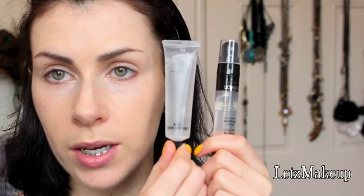They're mattifying primers as well. This is the MAC Matte Cream Mattifier, and then this is the L'Oreal Studio Secrets Anti-Shine Mattifying Primer. Both of them are practically the same thing. They're quite silicone heavy. So why that would work and why that's good for oiliness is that it basically forms a film over your face, and it stops the oils coming through, mixing it with your foundation and totally messing it up and breaking it down.